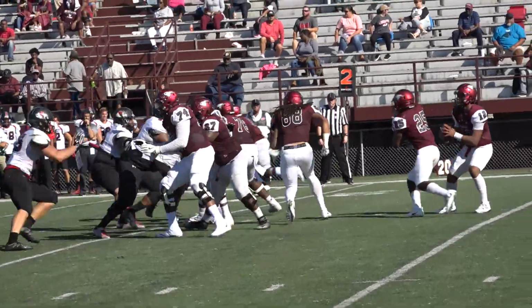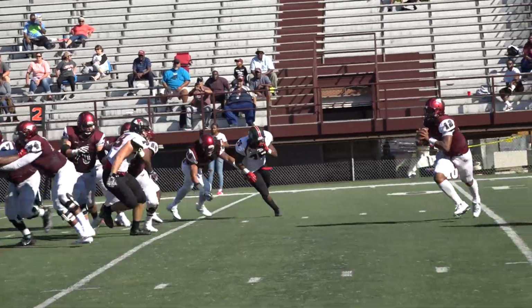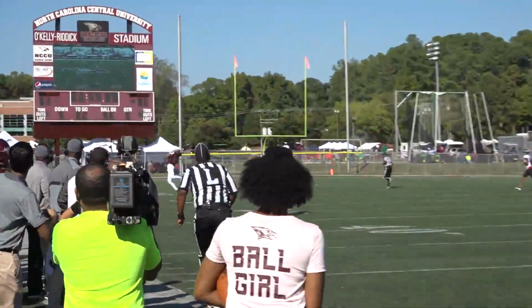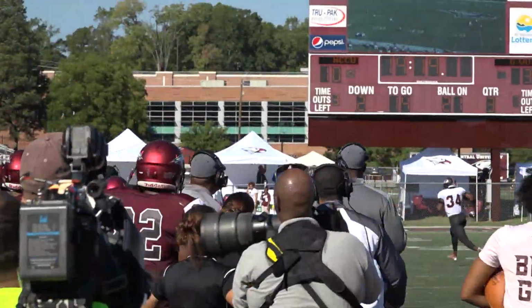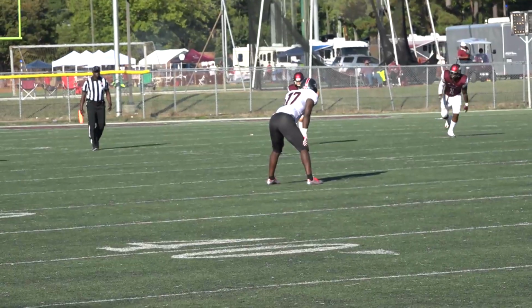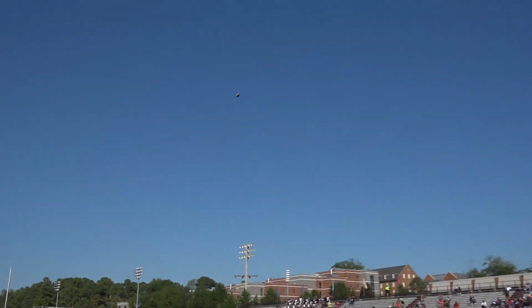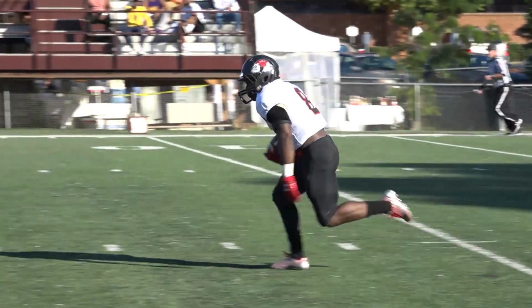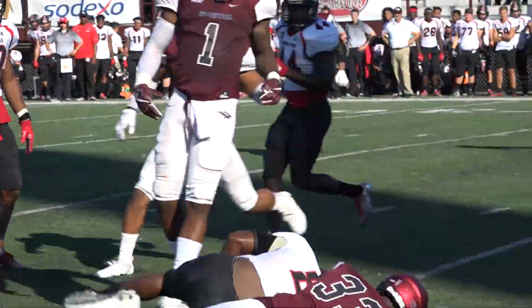Caldwell and the Eagles didn't lose much steam after the break. On their first drive after the pause, Caldwell finds David Miller for a 53-yard completion down the sideline. The drive ended up stalling out, but that wasn't a problem for the defense, as they were everywhere, making big hits on special teams like this one from Brandon Bailey.